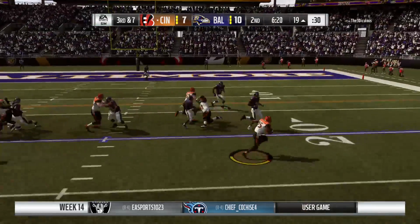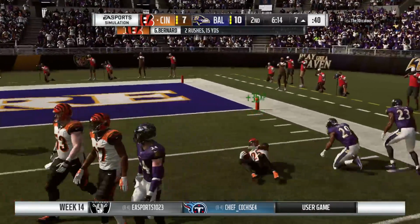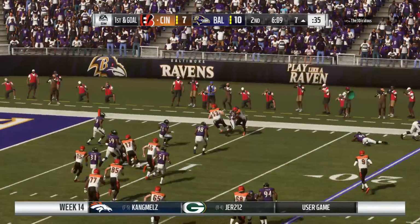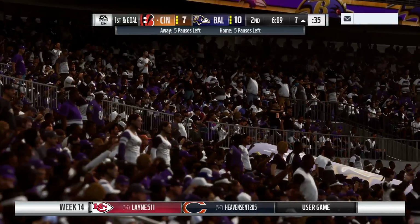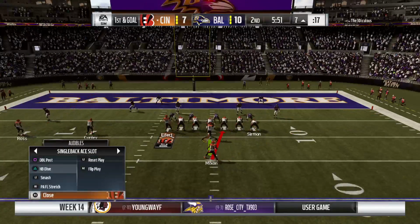An absolute mess. Now a toss play to Bernard. Oh, good move at the 10. Oh, now he bowls him over. And brought down, but not before they get it inside the 10 to the 7. They're able to convert on 3rd down, and that sets up a 1st and goal. So another 3rd down conversion, and now they've got a 1st and goal.